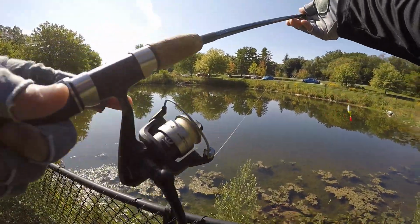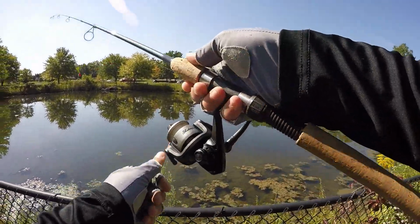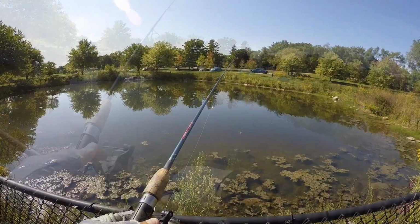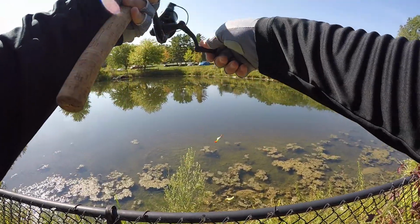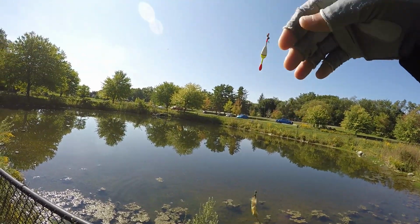Okay, another good one right in front of me. I just want to catch like at least a 4-incher, you know? Like, I don't think that's a lot to ask for. It's pretty small. Ooh. That's the biggest one yet, I think.